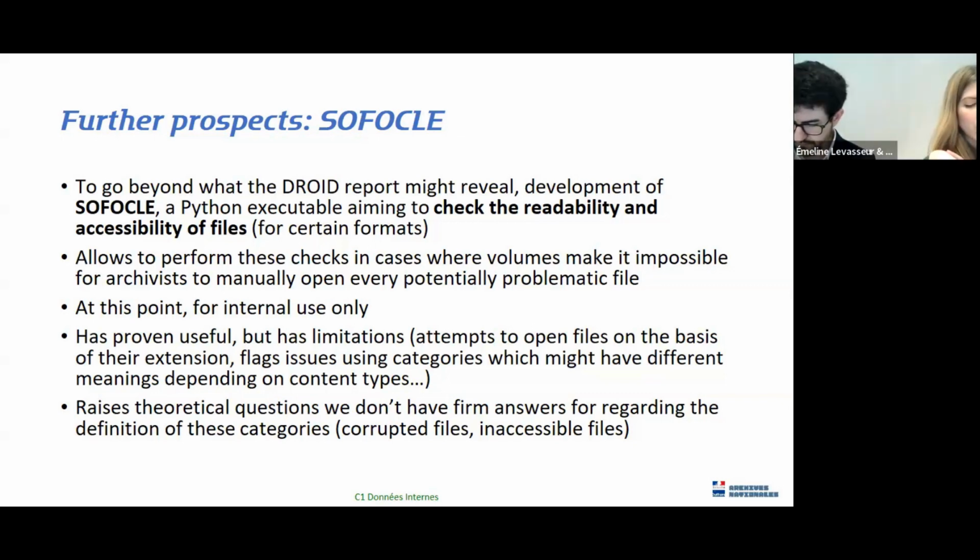We are still working on the output of this tool because it makes us face theoretical questions. We don't have firm answers regarding the definition of these issue categories of corrupted files.